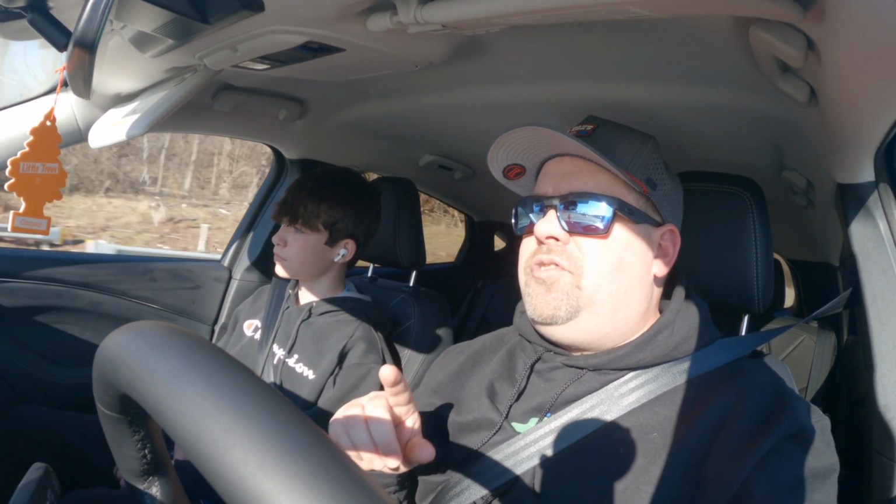Other notes about this car. It has regen braking. They call it one pedal driving. It's better than I thought it was going to be, but it's still not as good as Tesla's. Driving it in general is smooth and comfortable, but man, this map and I, we're not jiving, and we've got to figure this out for this road trip.